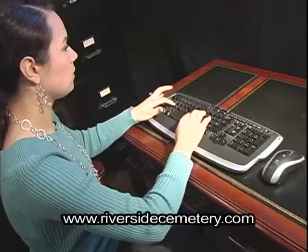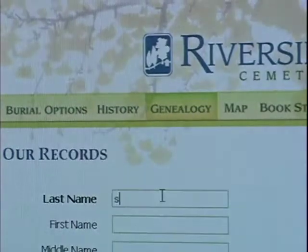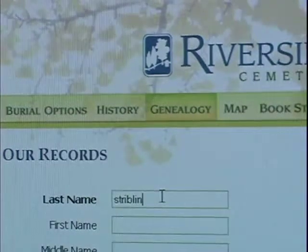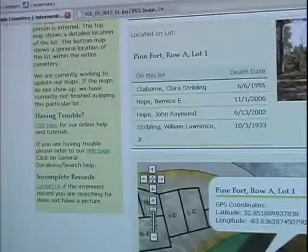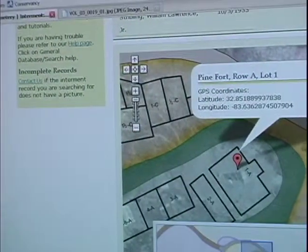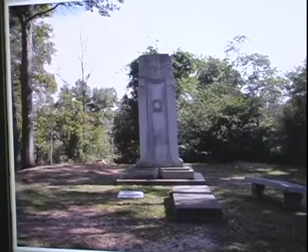Individuals can access the information on our website. This is a tool that researchers use. The genealogists love to visit our website. It gives them access to information that they don't have otherwise. It's a way that they can go and look. They can look at obituaries. They can look at the maps with the GPS coordinates. They can see the pictures of the monuments and the markers on the lot.